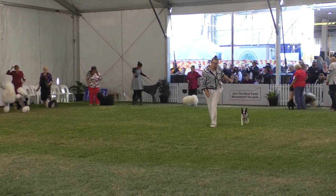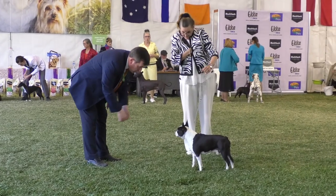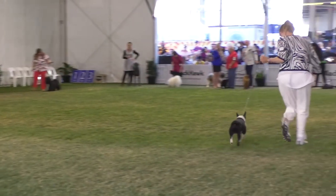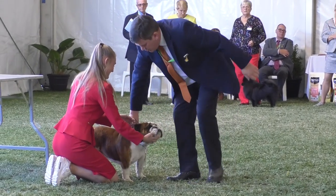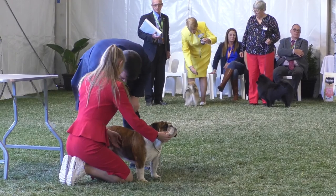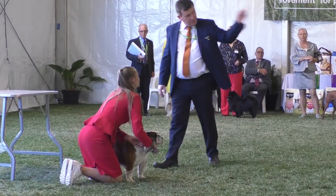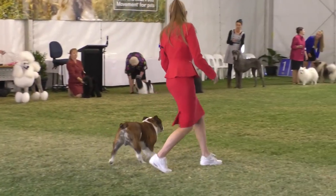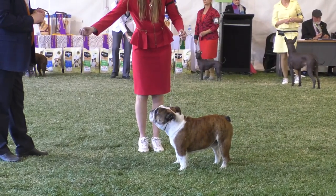So here goes the Boston Terrier. He's quite a dapper little soul. Very intelligent. Being looked at now is the British Bulldog, or sometimes known as the English Bulldog. From memory, I think this was from the junior class this morning. And the Boston Terrier was from the open class.